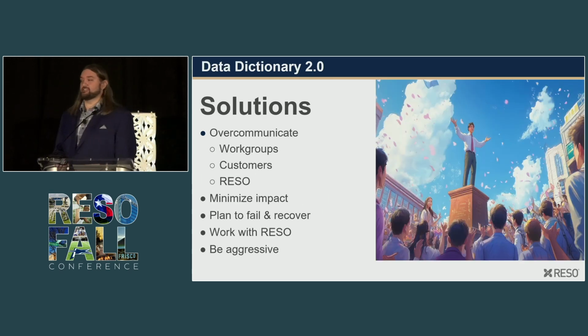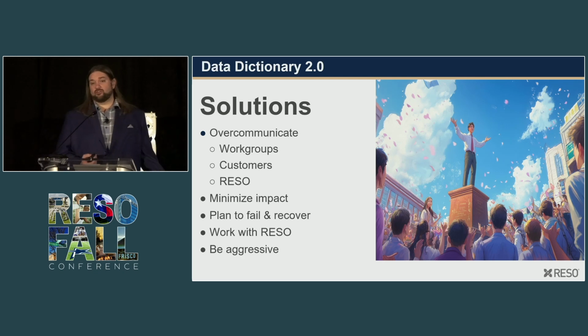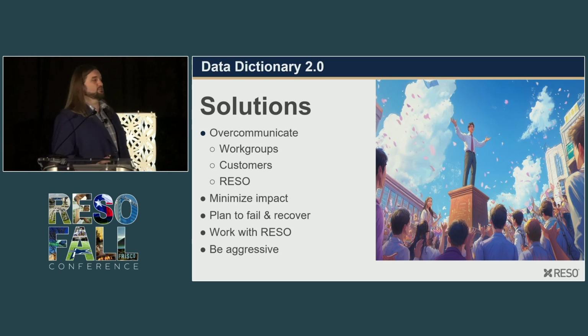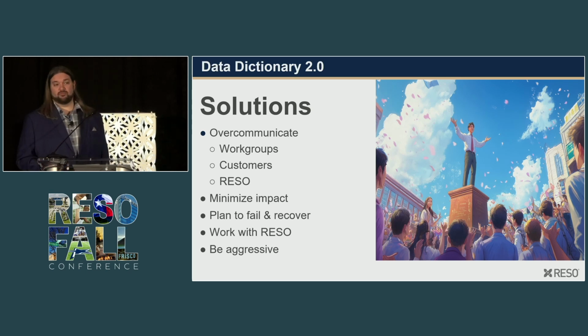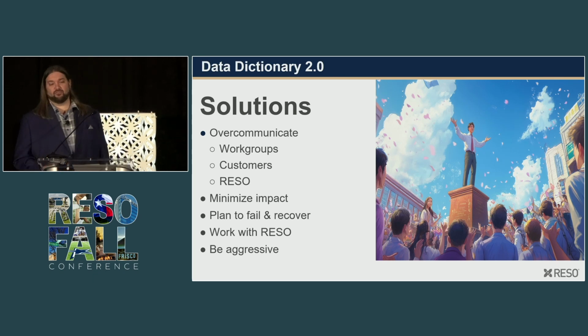So some of the solutions to dealing with some of these problems: over-communicate is one of the big ones. Not only communicating with your customers and making sure that they're aware of what's going to happen, but communicating with the work groups, data dictionary and transport and certification especially, just making sure that we're all on the same page with the changes we're going to make, especially if you're going to do something a little bit different than standard, like, hey, we're going to add all these fields because we feel that we need them. Well, does it have a conflicting interest or a conflicting definition on these fields? It doesn't make a whole lot of sense to go out and do all this work just to turn around and find out that you're going to have to change it.